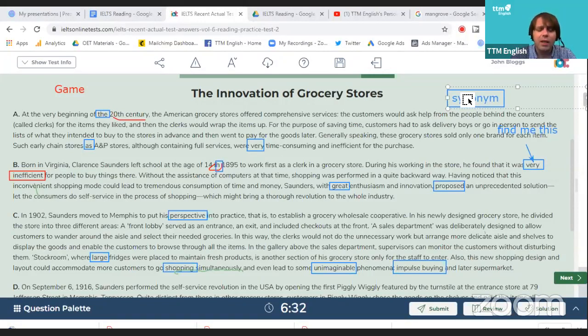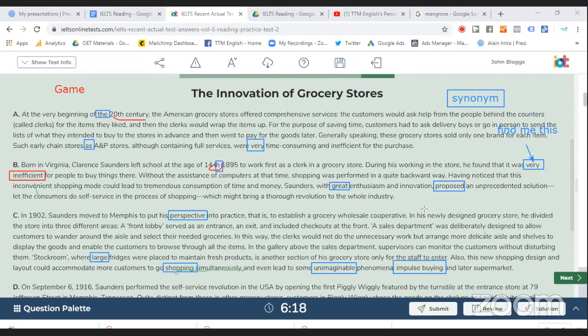Last one. This word means a new way of doing something. A new way of doing something that's more efficient. It might bring a thorough revolution to the whole industry. Nope. Good try. Innovation. It's innovation, remember? Yes. Okay, right. Well done.